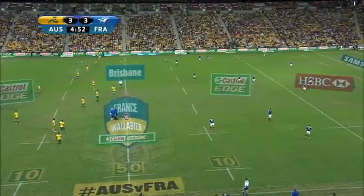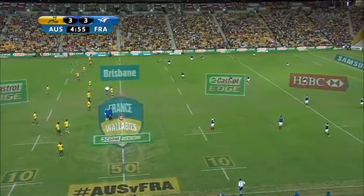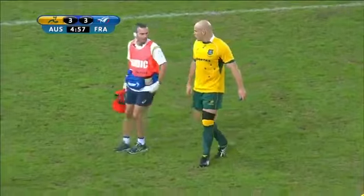Stephen Moore in a lot of trouble in back play. I think he's going to be coming off the field, Kafe. Definitely is.